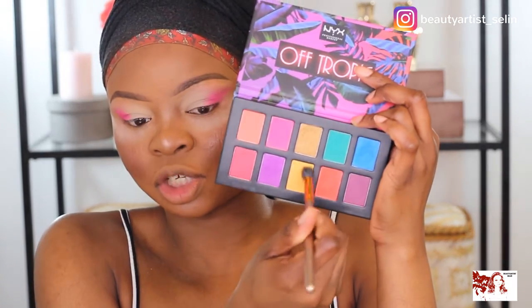Blend my brow bone very softly with that shade. As you can see, we have a definition so that we don't have any harsh color. Right now we are going to go and work on our inner corner. I'm just going to be taking this shade and I'm going to start blending my inner corner.